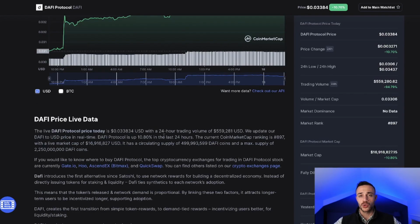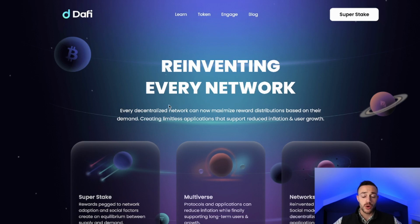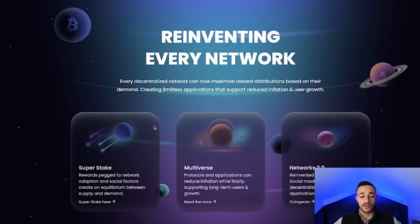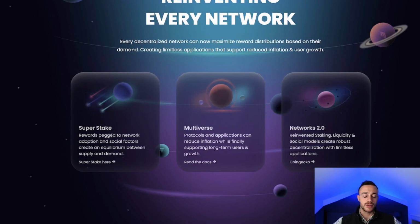So that right there is a short explanation of what Dafi is doing. Let's head on over to their website and go more in depth into it. So they're reinventing every single network by flipping the staking and liquidity provider rewards on their head by utilizing the synthetic tokens and rewarding based off of network adoption and not that time-locked reward schedule.